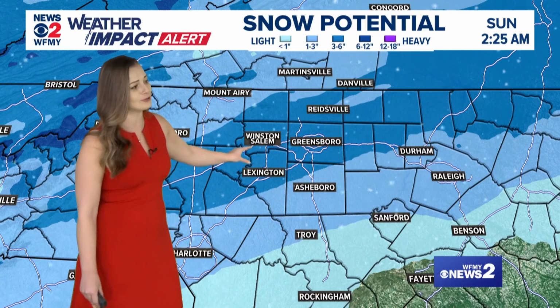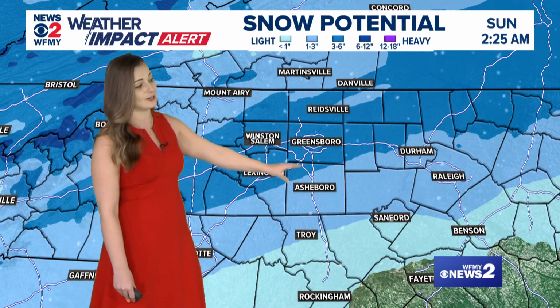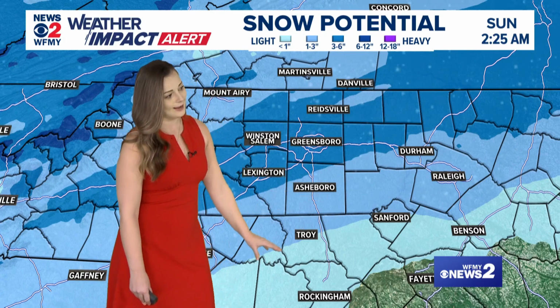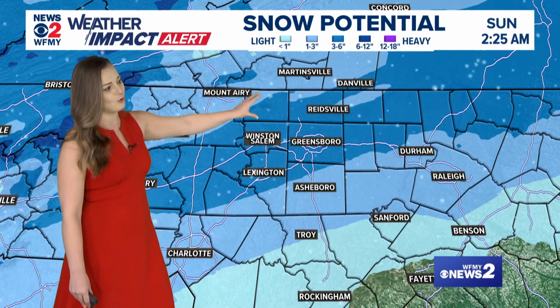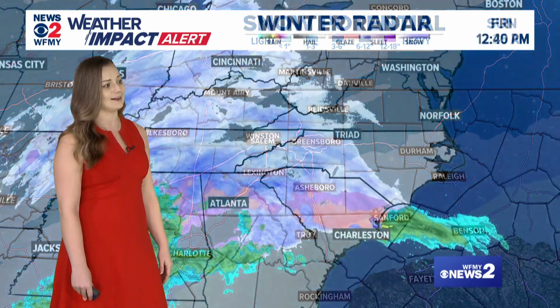Snow potential across the area. We look at several models. Here's one in particular that shows possibly over 3 inches for us across the region, and to our south, again, less and less the more southern you go, but as you go more and more north, maybe seeing a little bit more, up to 3 to 5 inches, especially in the mountains.